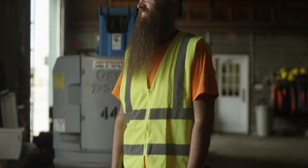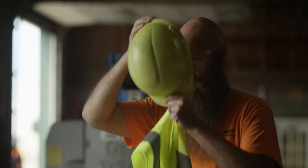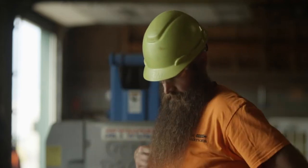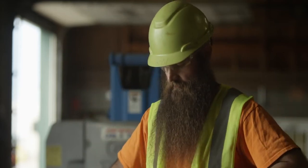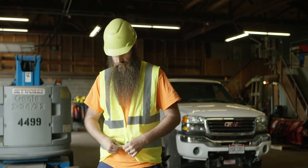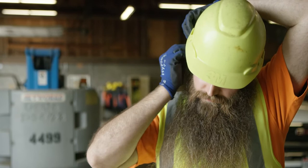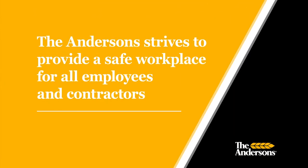All contractors must wear the appropriate personal protective equipment in all designated areas. Our personal protective equipment policy defines the operational areas that require the use of a high-vis vest or shirt, protective eyewear, safety toe shoes, and hard hats. Hard hats must be worn in designated areas. All affected contractors must wear the appropriate eye protection in designated areas where the potential for eye injuries exists. Gloves are required at all sites. Your facility representative will advise you if hearing protection is required at the end of this video or when you arrive on site. The Andersons strives to provide a safe workplace for all employees and contractors.